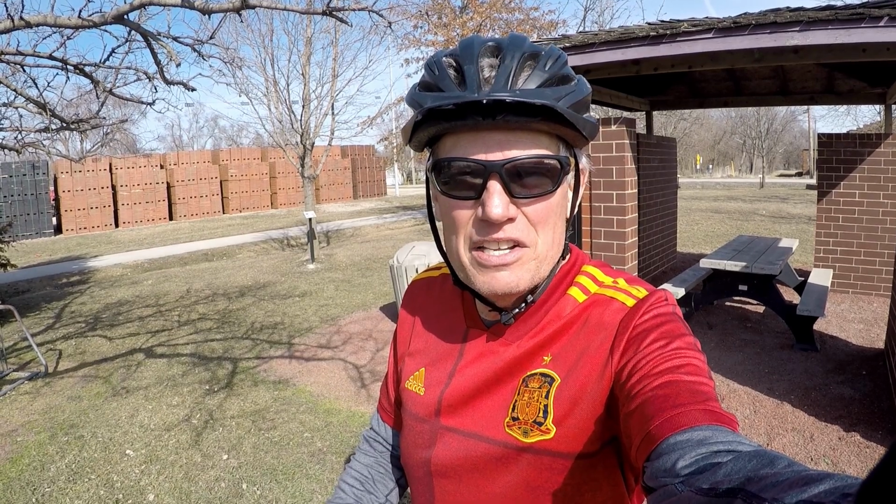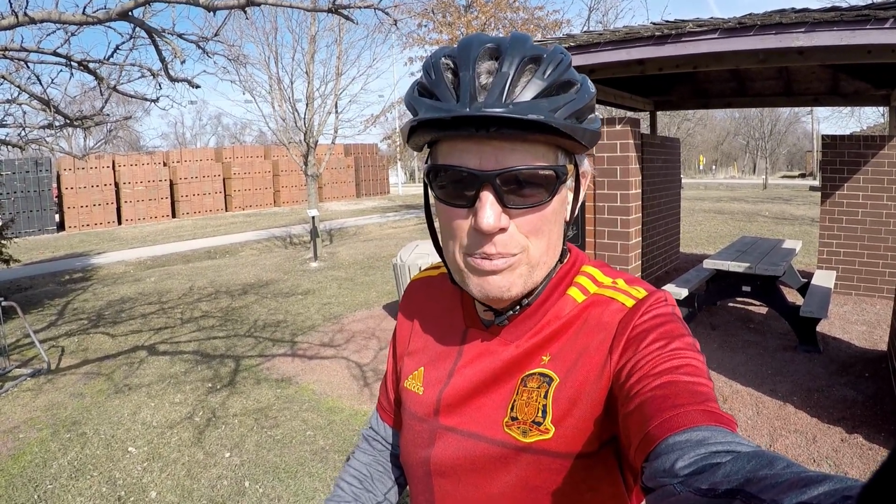Well, it was a wonderful ride. Not too much wind, a little bit of a breeze at the end, but not too bad. Nice trail, beautiful trail. Raccoon Valley Trail from here in Adel, headed out to Redfield, and then up to Linden, and then back. About 14 miles. The trail up to Linden was a bit uphill, but it was a nice return trip.